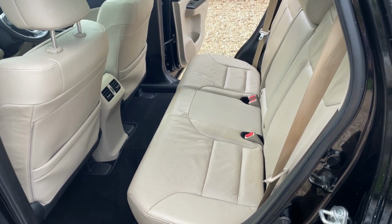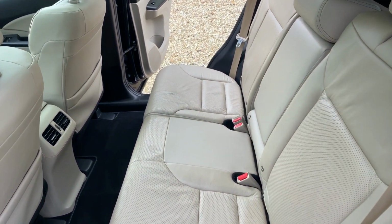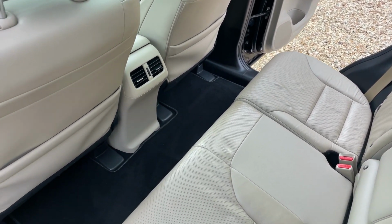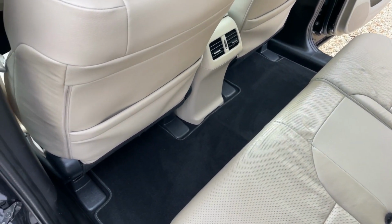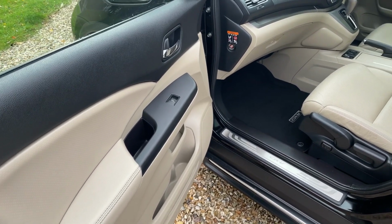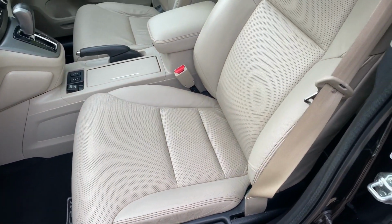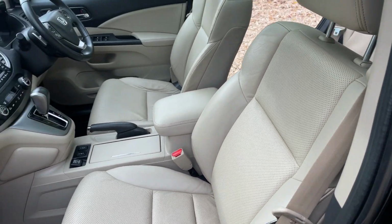The leatherwork, which looks beautiful in these cars, I love this interior with this sort of colour leather. Looks absolutely superb on the car. It's been kept just wonderfully. Coming to the front, again, door cards are all lovely and clean. Footwell area is lovely as well, and passenger seat been given minimal use.